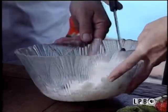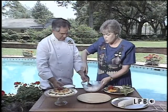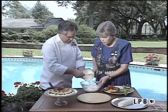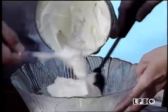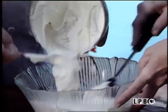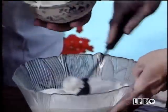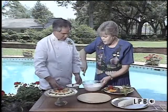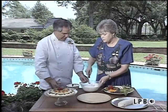Okay, and next? The next thing we use is about 2 cups of whipped topping, just regular whipped topping from the freezer section of the grocery store. I guess you could whip your own, but we're looking for convenience here, right? Let's do it easy. Just about anybody could do this for sure. That's right. Okay, and you just want to blend and whip it all together.